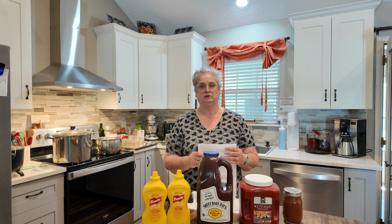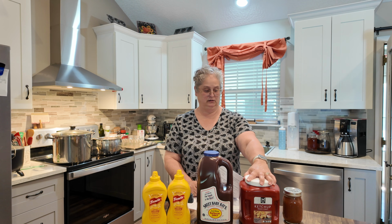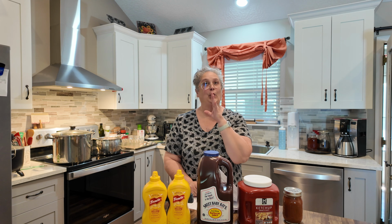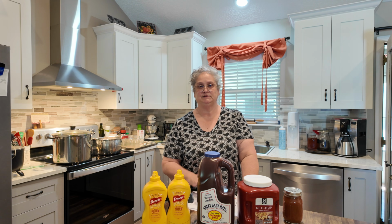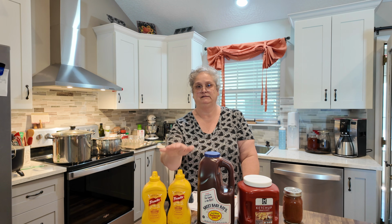Well, I'm going to show you a quick tip. All of these have vinegar. In fact, they have vinegar and/or, tell nobody, high fructose corn syrup. Don't tell nobody these have corn syrup in them, because we're trying to get away from that. But for those who can't afford to or don't have time to make your own, this is a great way to save money. Vinegar is the first ingredient in this mustard, and we know that's acidic.